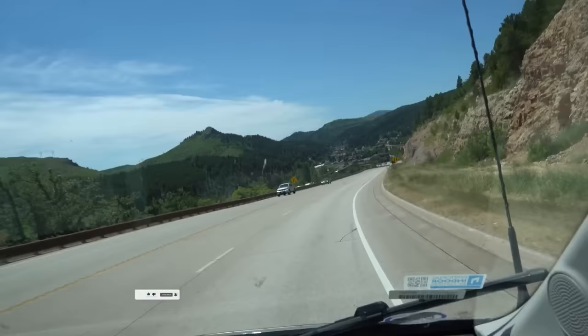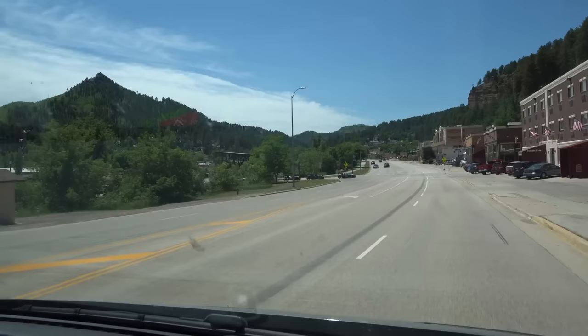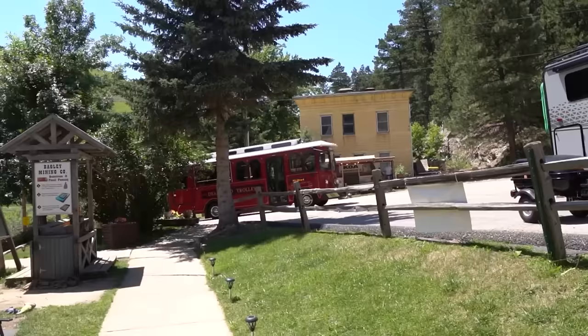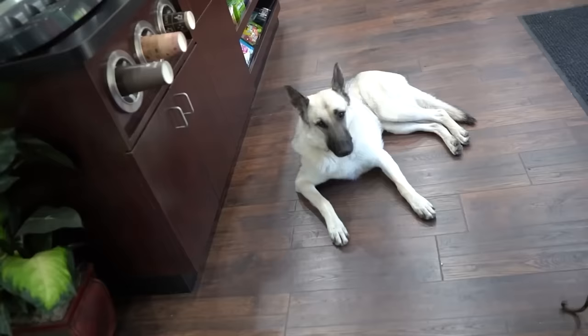We're entering the town of Deadwood. I think you already entered the town, but we're in the historic part of Deadwood. But as you look past all of the delicious bug splatters. Yes, plenty of bug splatters. Nature is all over us. You're just talking about these guys. The Deadwood trolley. Yay, that's great. Hello, Kobe. Absolutely beautiful shepherd. Hi.